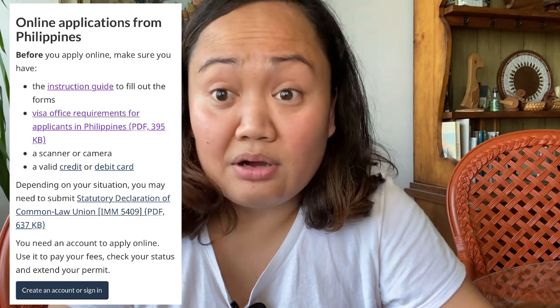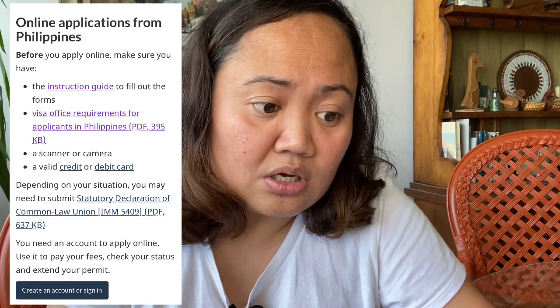You also need to have an account to apply online, so you can use it to pay your fees, check your status, and extend your permit. So my advice is to create an account on this website, canada.ca.